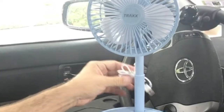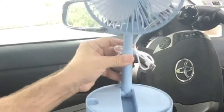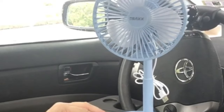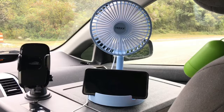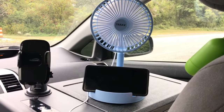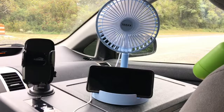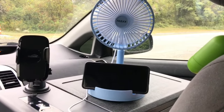So yeah, I'm going to plug this in. Very, very lightweight. I mean, this thing's got to weigh about a half pound. So very lightweight. Here's the base. Very, very sturdy. And again, you would put your phone in there, which I'll test out in a second. As you can see, I have the fan plugged in there. And you'll see I have my cell phone in there and it fits just fine, but more on that in a second. And the fan itself definitely has a nice breeze. Not going to blow you over or anything like that, but definitely a nice, strong breeze.